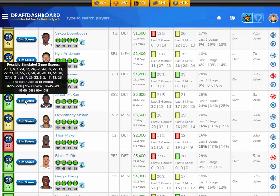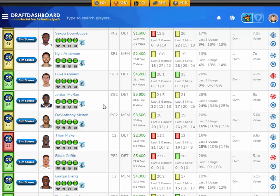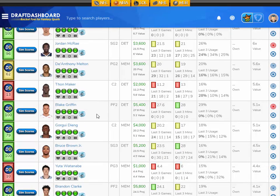A 29% chance to score 15 fantasy points or less, a 54% chance to score 15 to 30 fantasy points, a 9% chance to score 30 to 45 fantasy points, and a 9% chance to score 45 to 60 fantasy points. So I like Jordan McRae here at 3,600 DraftKings salary.